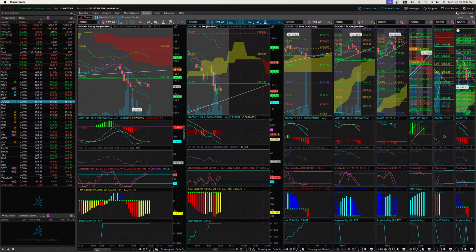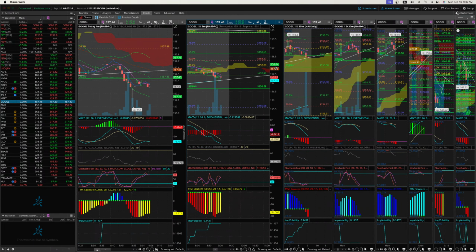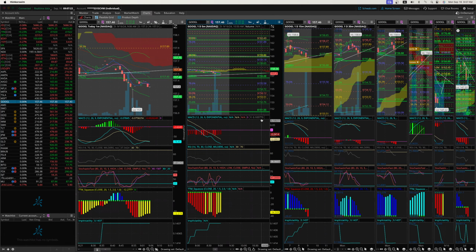Google, daily MACD is near golden cross. We're getting a yellow bar on the TTM squeeze. 4 hours still bullish upward, but pre-market not showing so much strength. But it's still at least holding up. So 157.89, if it passes, then we're looking at 158.65, 159.86. If 156.68 can hold, then a lower level can go.